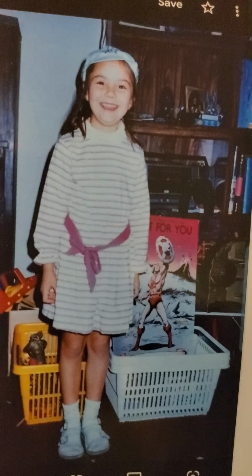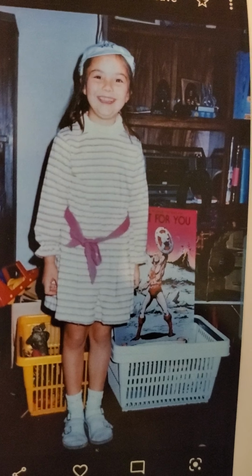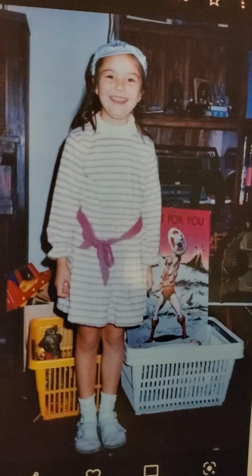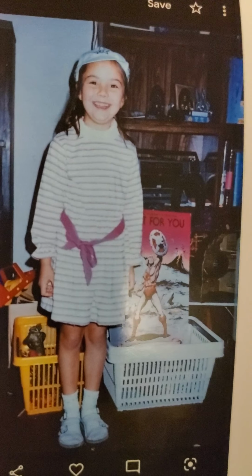I liked some kind of, what was that gunk? It was like goo, or not Play-Doh, but it was slimy and green and something like that.